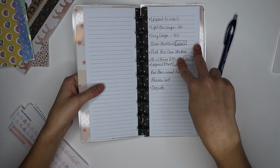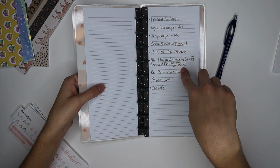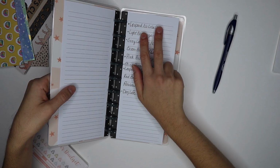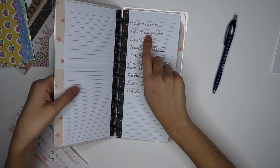And what else do I need? I might need an extra 2 for the mint floral set. So I'm going to go through right now and see exactly what extras I need. I'm going to get the pads out for the sets that I need to cut, and I'm going to start cutting them.